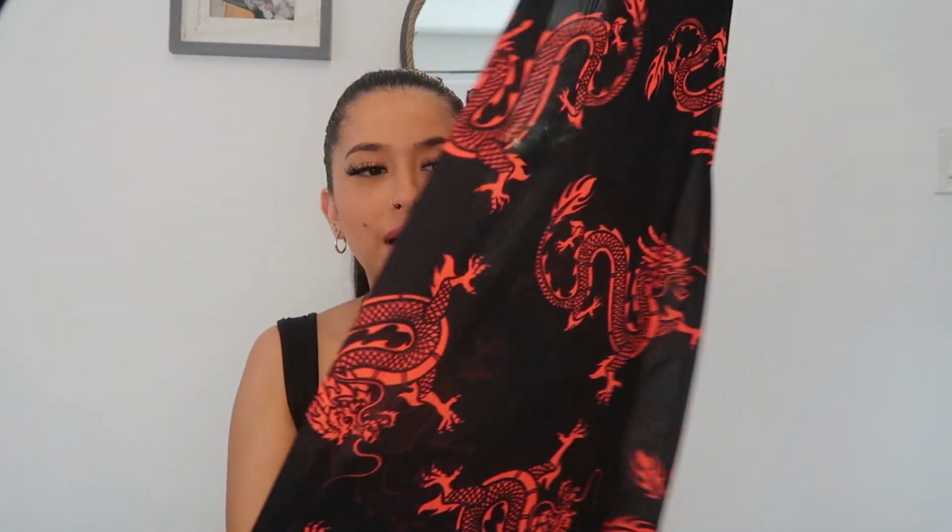This one, it's totally see-through. When I try it on, I'm gonna wear a bathing suit under, because you could either wear it over a bathing suit, which I saw girls wearing, or you could just wear a bralette under and black shorts. So I could even wear this with those black shorts I showed you guys earlier. But when I try it on, I'm gonna wear a bathing suit, because it's probably what I would wear it with too.